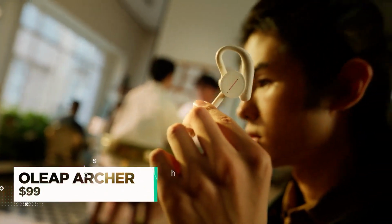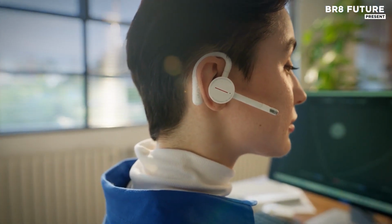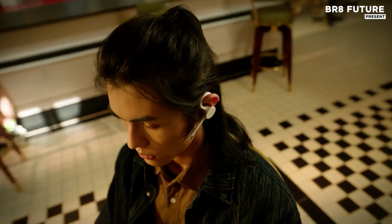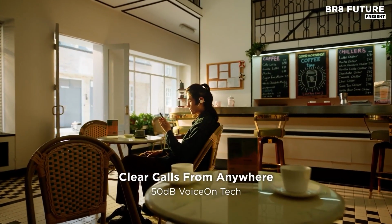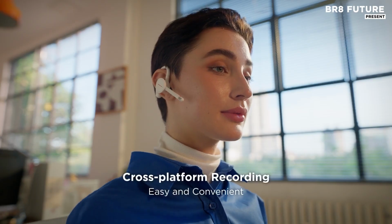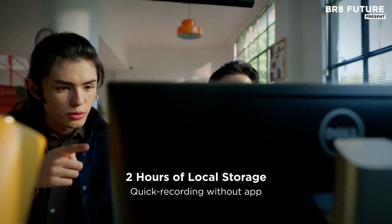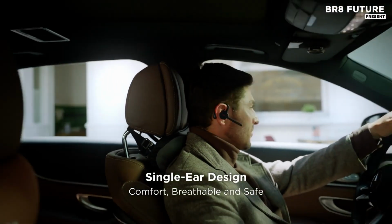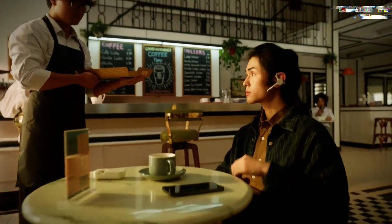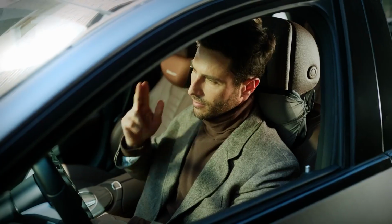When conversations matter, precision tools make the difference. The Oliap Archer Meeting headset is designed for professionals who need reliable clarity, seamless transcription, and effortless summary, all in real time. Backed by a patented 50-decibel environmental noise cancellation system, it isolates your voice in noisy environments, ensuring your words come through crisp and clear. Comfort isn't an afterthought, it's engineered into the design.